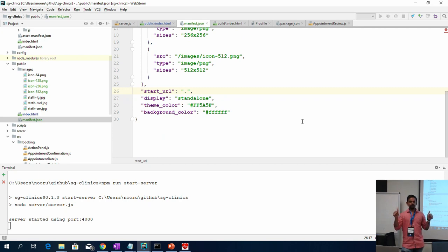Okay, all done? Cool? The next feature we are going to cover is making the app offline. Maybe you can try now. If you disconnect the network and then try, it will fail because there is no offline capability at the moment. We are going to make it offline capable.